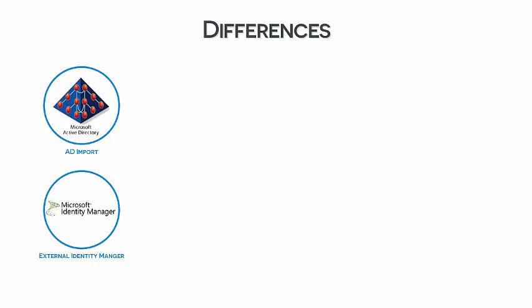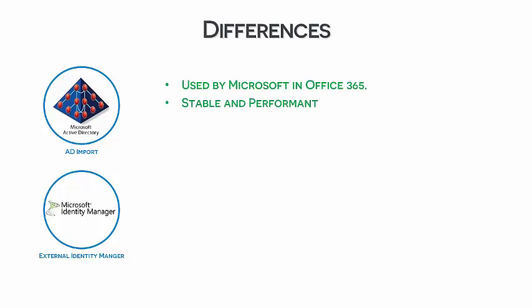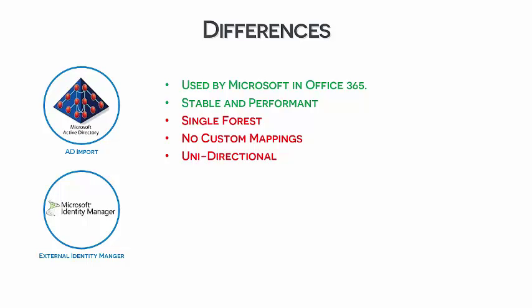So let's look at the differences between AD Import and MIM. AD Import is used by Microsoft in Office 365, so it's stable and performant. You know it's being used by hundreds of millions of people every day, and it doesn't bug that often. However, it only supports a single forest. That can be a problem for some organizations. And a bigger problem, in my opinion: no custom mappings, and it's unidirectional. That means I can't modify stuff in SharePoint and sync it to AD, and also look at custom mappings.